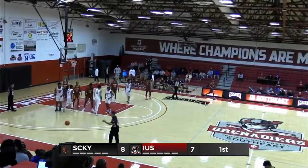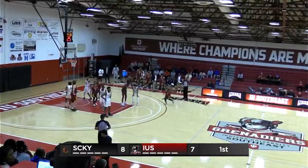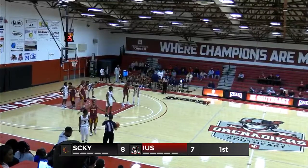His chase down artist badge is of gold. Got to watch it, folks. That is something we now know. That wasn't in the scouting report, but it is now.